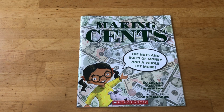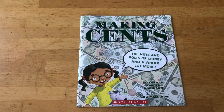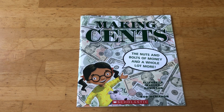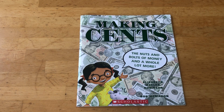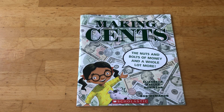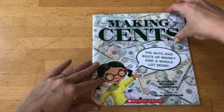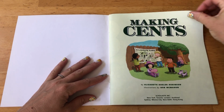Today is going to be your math test, and I thought it might be fun to listen to another story about money to sort of warm up your brains. So this book is called Making Sense. Get it? It's a play on words with the word sense. The Nuts and Bolts of Money and a Whole Lot More by Elizabeth Keeler Robinson and illustrations by Bob McMahon. I really enjoy reading this story. Making Sense.